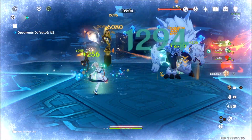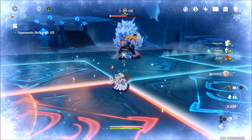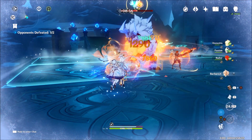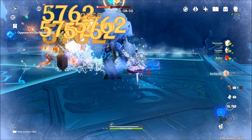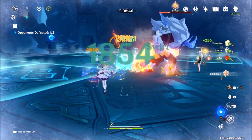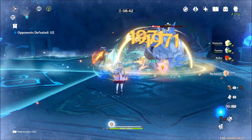Now, with Barbara being a Hydro user and Genshin Impact being the game that it is, the real damage comes from elemental reactions, unless you use a character like Razor who doesn't seem to give a damn about elemental reactions. And listen, base Hydro damage by itself is not putting up numbers like that, so you're going to need some other element to make Barbara effective in the DPS department, no matter what artifact set you use on her.